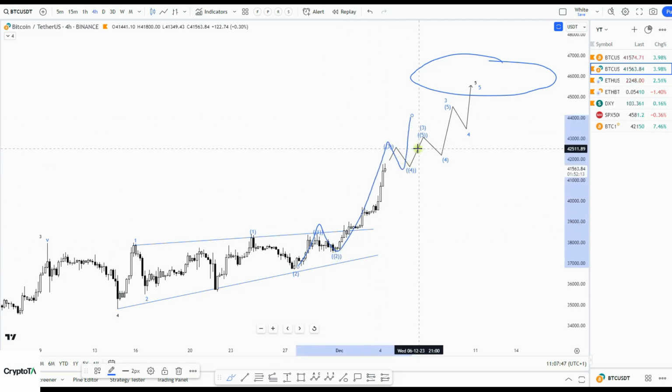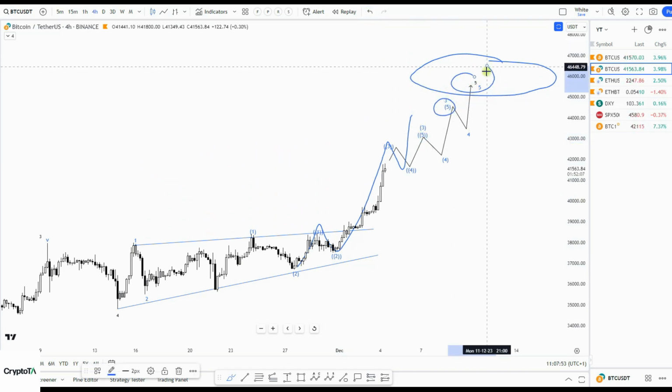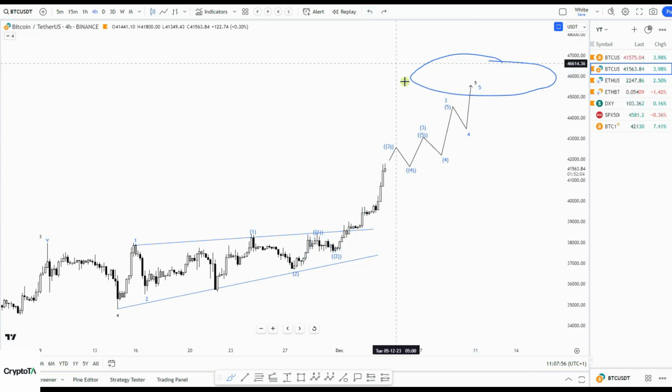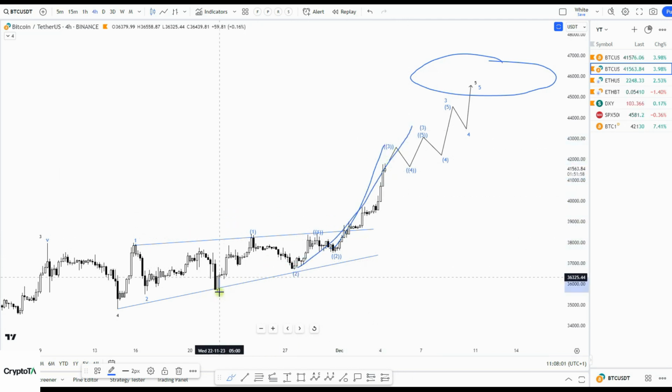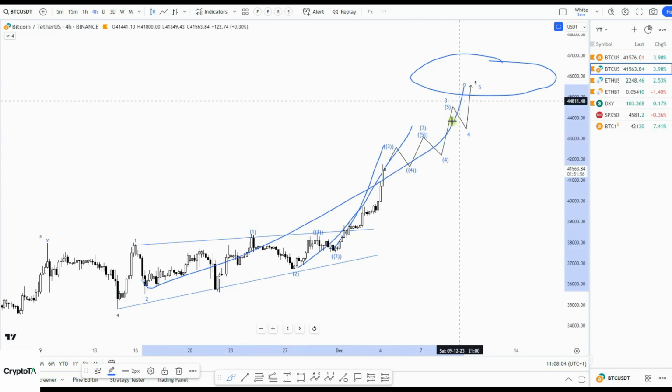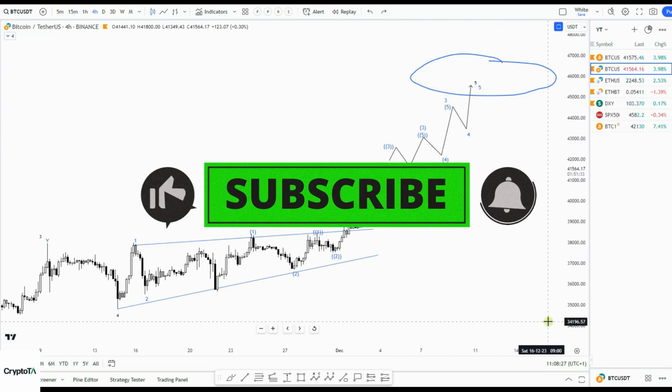And this 5 could end way higher. And this one could extend even more, because this is a leg number 3. This is a leg number 3. And this is a leg number 3, and they are usually the longest and strongest, and they could easily go way higher than what I'm projecting here, and it's actually also what I expect to happen. But let's take it a bit more conservative, and 45, 46 would be my next target in this cycle.